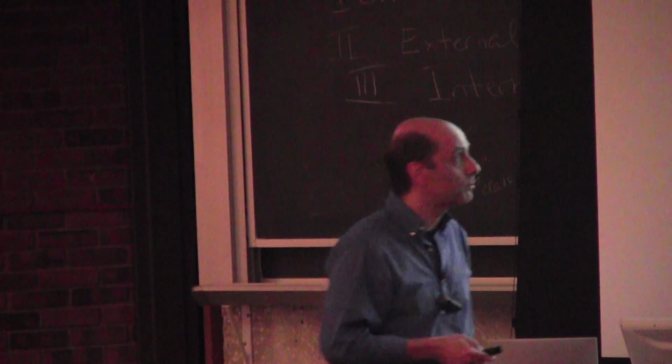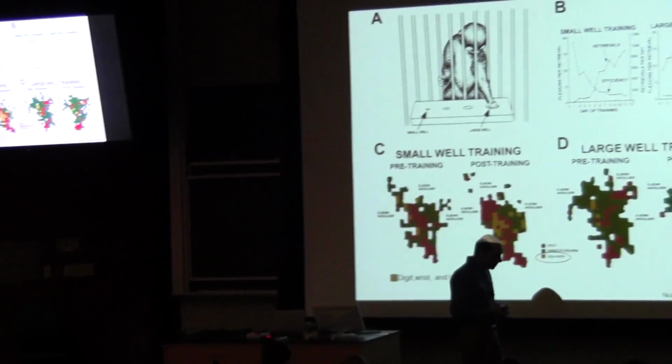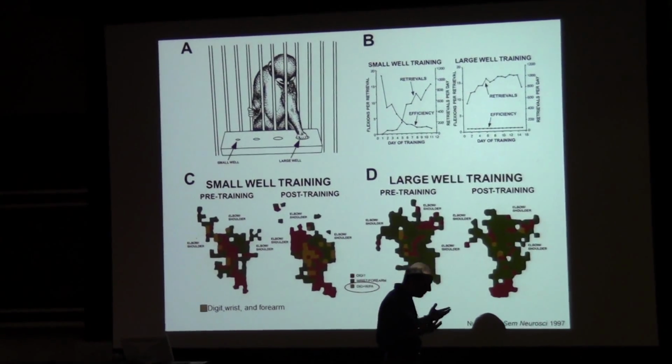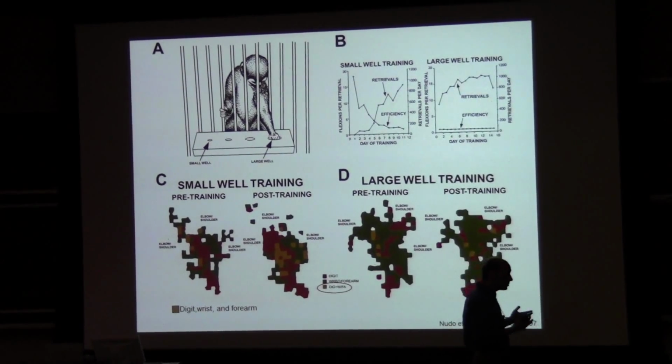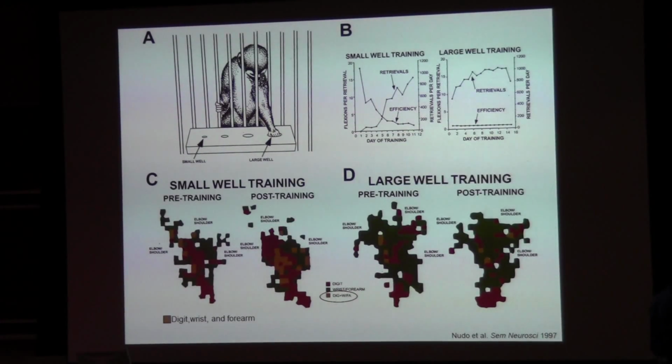Okay, the final point that I want to show you. This has to do with learning. So, we can't make monkeys play violin, but what we can do is have them learn to perform difficult tasks. So how do you do that? So suppose you have the animal that has to pick up pieces of food out of a large well. This is really easy. Or out of a small well. That's hard. You have to go down and pick it up precisely with the fingers.